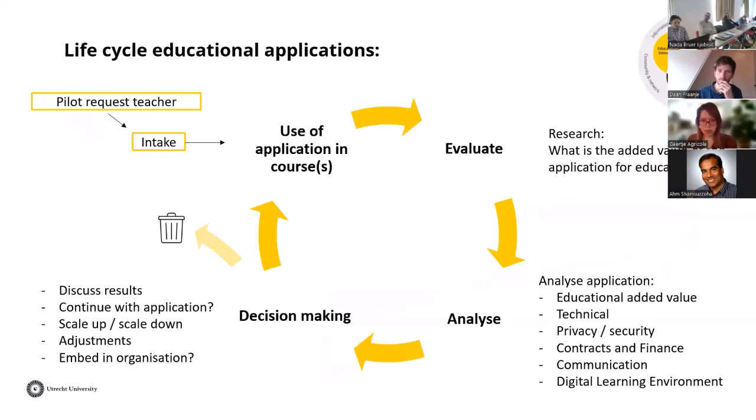So here we have the life cycle of our application. This is a tool, like a model, that we use in deciding about our applications and our innovations. At the top left, you see it starts with the pilot request of the teacher, and there's an intake.